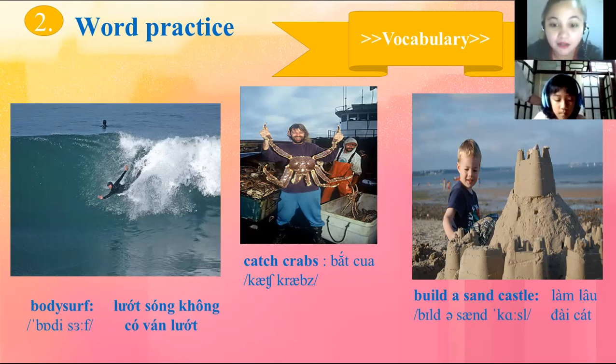Is that your father? No, it's my grandfather. It's your grandfather. So how do you say grandfather in Vietnamese? Ong. Yes. Okay. In the Philippines, we call grandfather Lolo. But in Vietnam, you call them Ong.